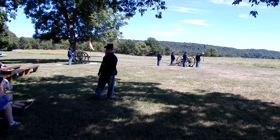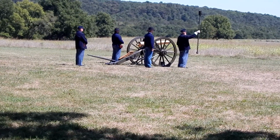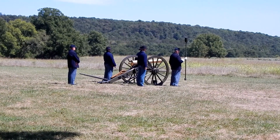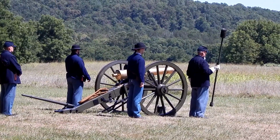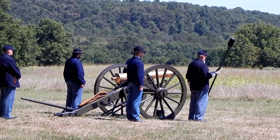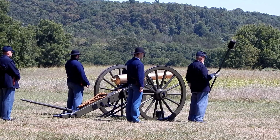He's on the right outside of the front wheel. He is the one that prepares the cannon to be fired. He has in his hand a sponge rammer. On one end is a fleece covering, which he'll wet in a sponge bucket, which is just a bucket with water in it. That is to put out any embers that might be left in the barrel.